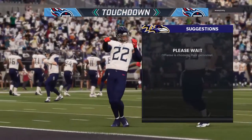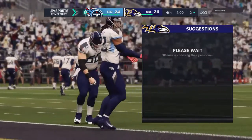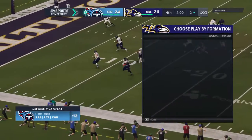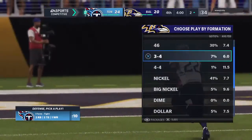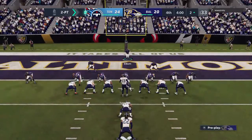Touchdown, Titans. Touchdown, Tennessee. A 9-yard touchdown grab. And the Titans are going to retake the lead. Big 4th down conversion for the score, and the defense, that is a tough pill to swallow. The Titans. Big time for them.